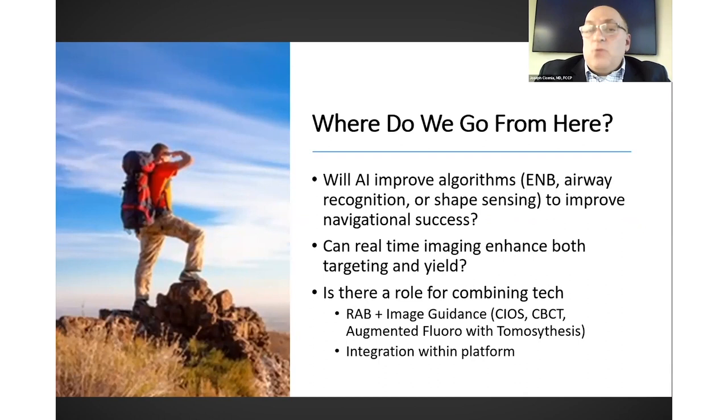Will AI improve the ENB algorithms, the airway recognition, and shape sensing to improve navigational success as we go along? I think there's promise here because what AI does is take everybody's data, incorporate it, and make the algorithm better. So I hope it will, but we don't know for sure. Can the addition of real-time imaging enhance targeting and yield? These are things we need to think about as we move forward.